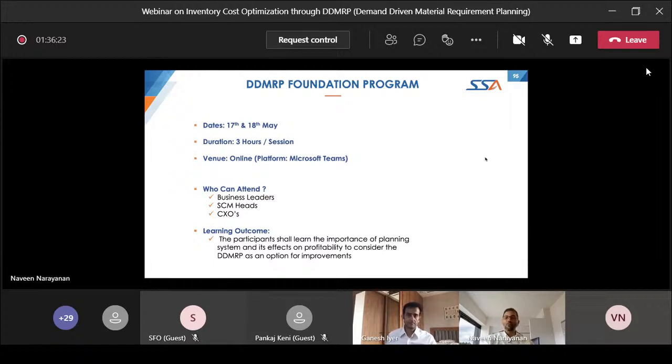We are going to deep dive into some of the principles underlying DDMRP, some of the calculations, how you set it up, and also take you through some of the Excel sheets and so on. That could help build the foundational knowledge for the leaders who are looking to bring demand-driven science into their organization, or also your managers who may be candidates who can learn these principles and make it a way of life. So this is happening on 17th and 18th of May. You can touch base with Sunny and he can share more details of how to sign up.